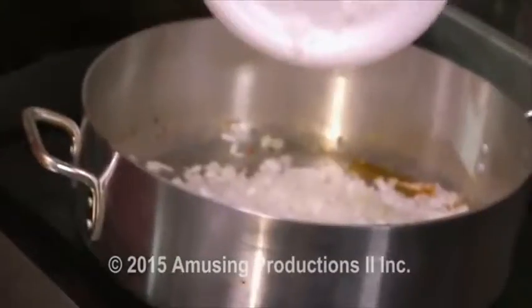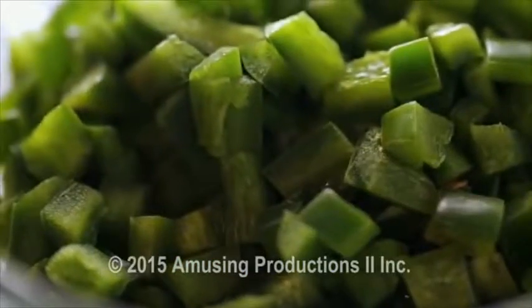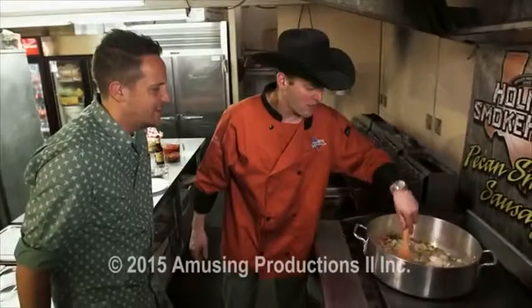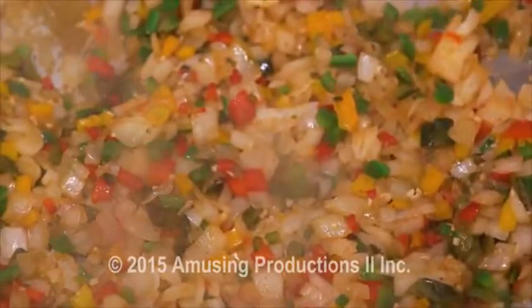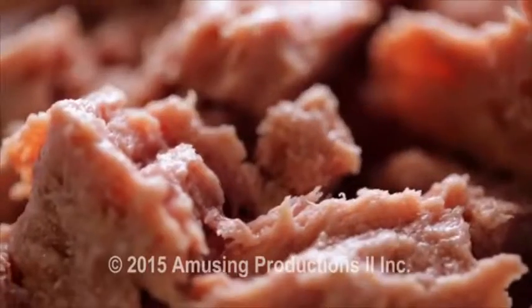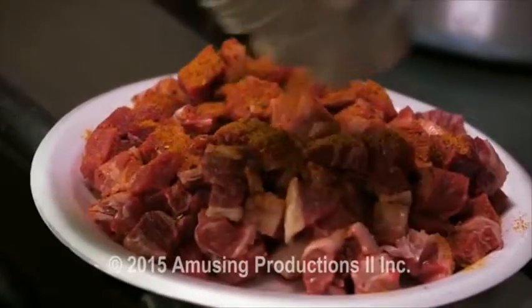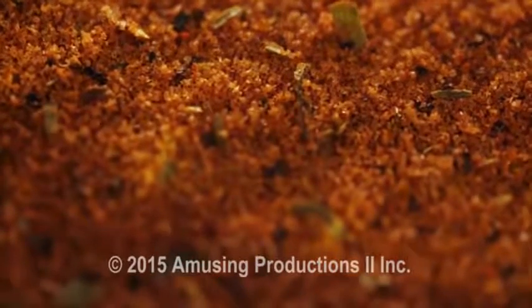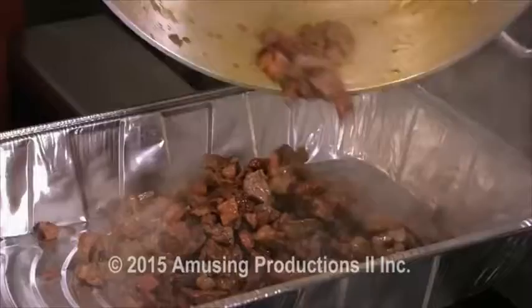Chili is a serious business in Texas. Randy starts by sautéing sweet onion, bell peppers, jalapenos, garlic, and chilies. So we're gonna saute this 3 to 5 minutes. That's ready to go. So now it's time to add the meat. Randy uses smoked sausage, sirloin beef patties, and certified Angus beef cubes seasoned with smoked paprika, salt, pepper, garlic, and onion. That's cooked for 3 to 5 minutes until brown.